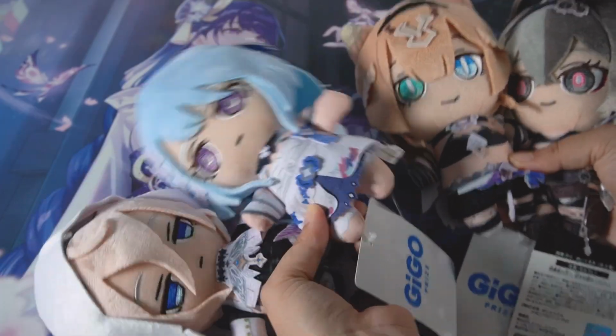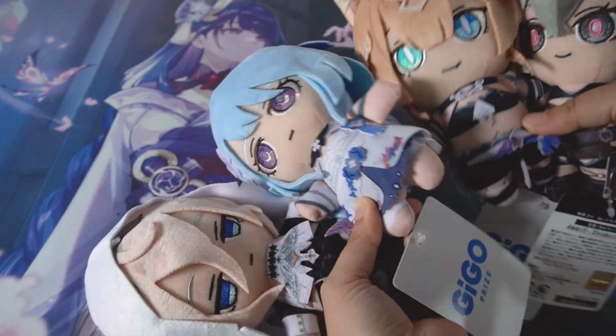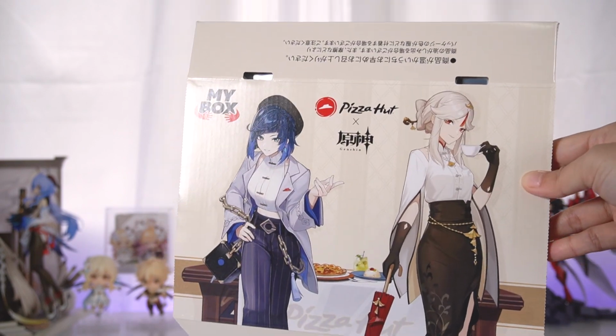Looking back on it, I should probably be grateful that they only made 4 of these plushies. Otherwise, I would have been in so much trouble. Alright, moving on to Genshin merch. This is probably the silliest thing I've ever ordered, and it is a pizza box. It's a pizza box. This is from the Pizza Hut collab with Genshin.